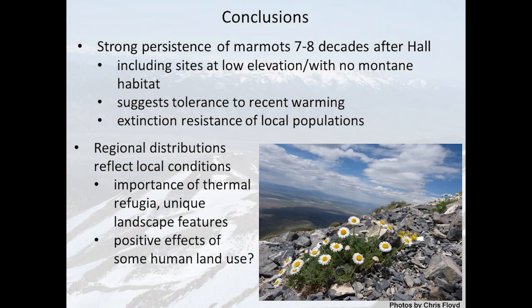So in conclusion, we found strong persistence of marmots many decades after Hall, unlike pika populations, many of which had been found to go extinct over that same period. A lot of these were at low elevation, in places with no habitat, really, that I would call montane habitat. To me, this suggests the species is tolerant to recent warming. Maybe local populations will be resistant.